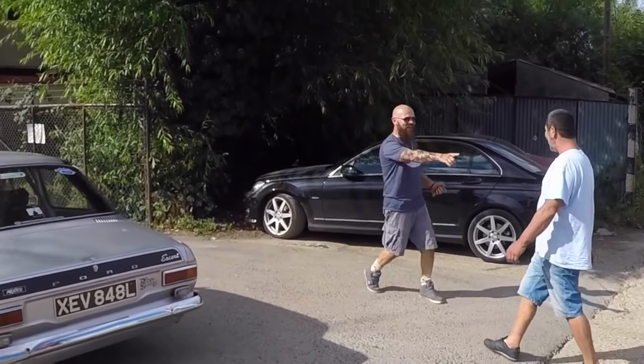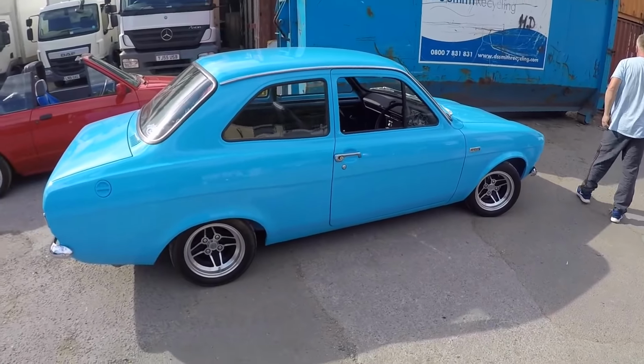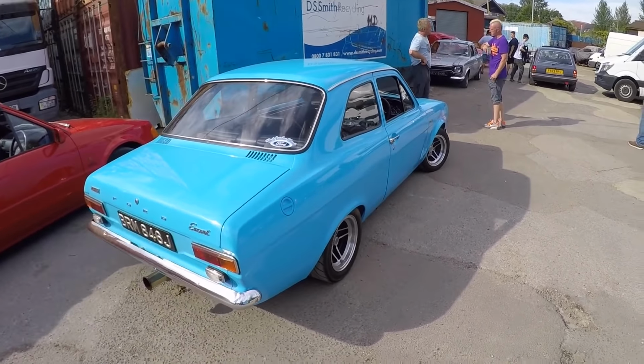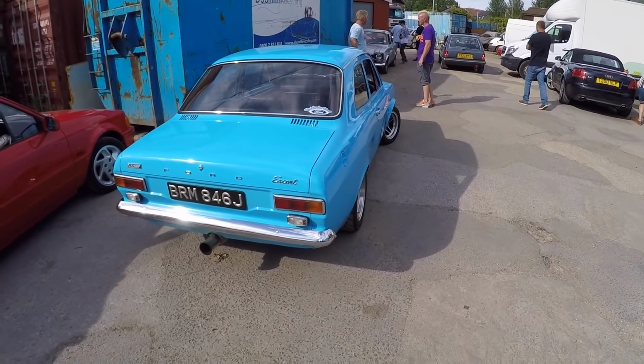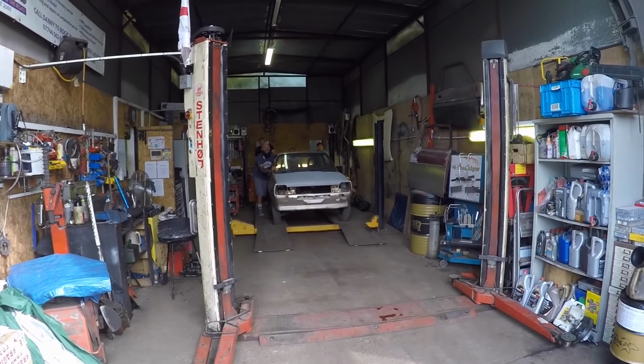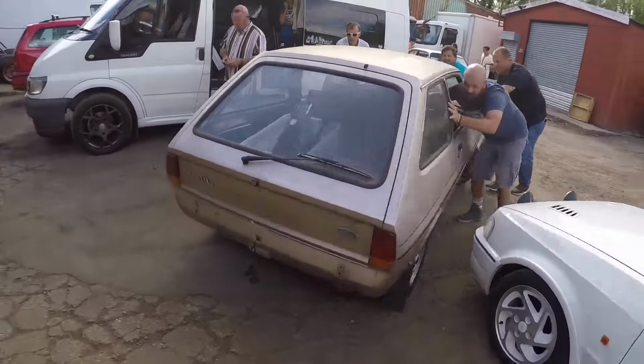Open burnouts in the yard, yeah. I never thought that when I saw this car at the meet last week that today I'd be getting a passenger ride in it. Wow, what a great day. What a great car. What a great driver as well. I would help, but I've got the camera. Oh, I'm in the way, aren't I?